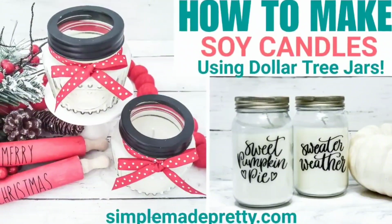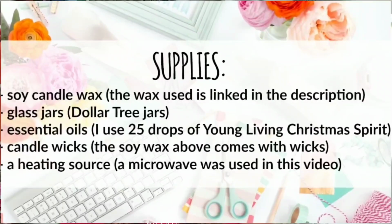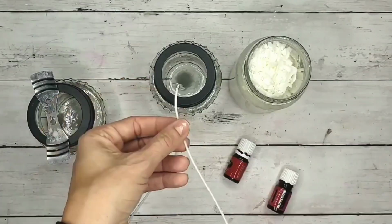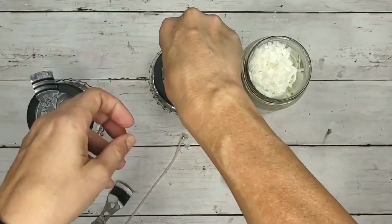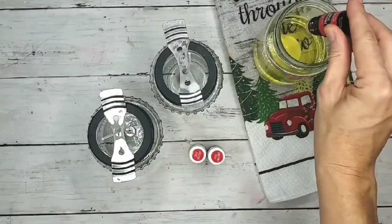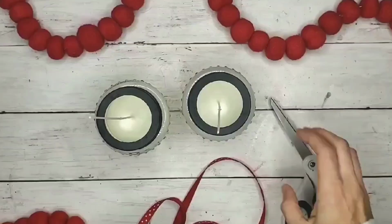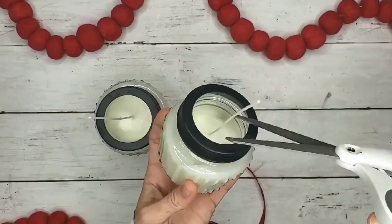So these are very easy to make if you have the supplies already on hand and you're not spending extra money. And even if you do have to spend extra money, if you're making them for like 20 or 30 people, the cost per candle actually is probably still going to be less than $5 per person.